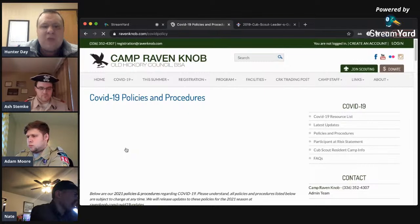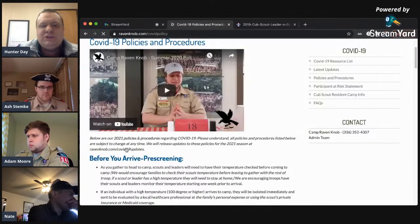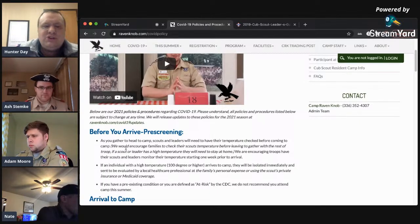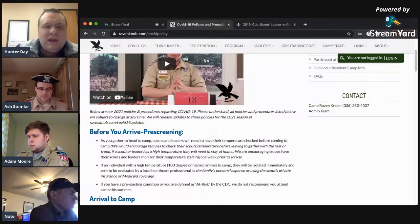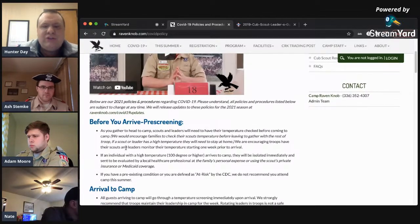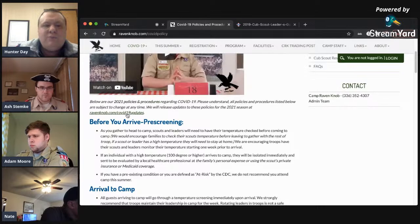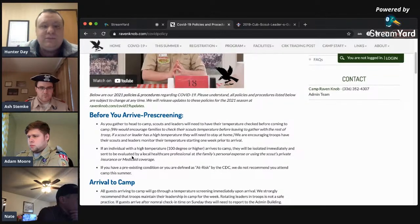Looking at the policies and procedures that we have in place, the biggest thing that we want to indicate is when you come to camp, we want you to stay at camp. We don't want you coming and going. The pre-screening process: you will be screened at the gate at Camp Raven Knob once you enter at the maintenance facility. Anybody with a 100-degree or higher temperature will be isolated. If the person continues to read over 100 degrees, the entire van or car that they arrived in will be sent home as a precaution that we have in place.